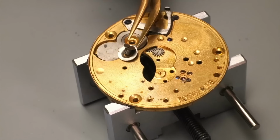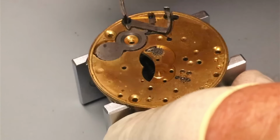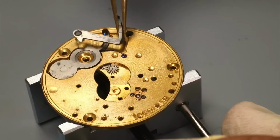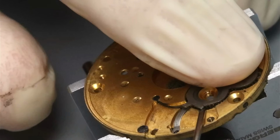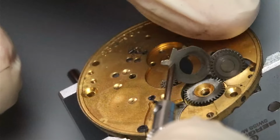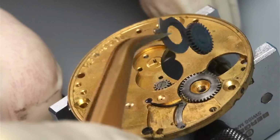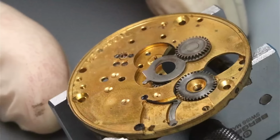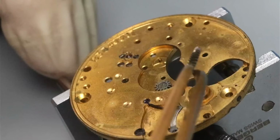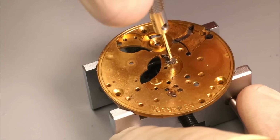The setting lever is that lever up there at the top of the picture that I'm taking off right now. And it pulls out and pushes that entire thing that looks like a figure 8 over. It's kind of odd. And then the crown wheel is underneath. And then that wheel that's attached to that figure 8 is some kind of intermediate wheel that takes the power when you wind it over to the mainspring barrel. A unique idea, I think.